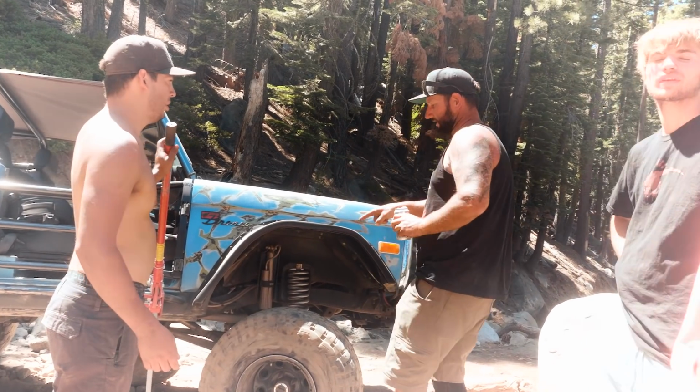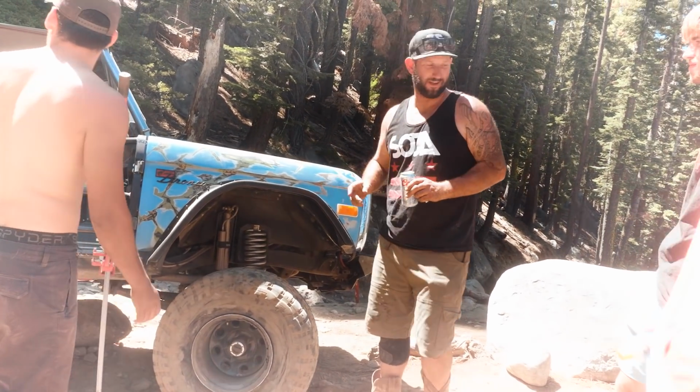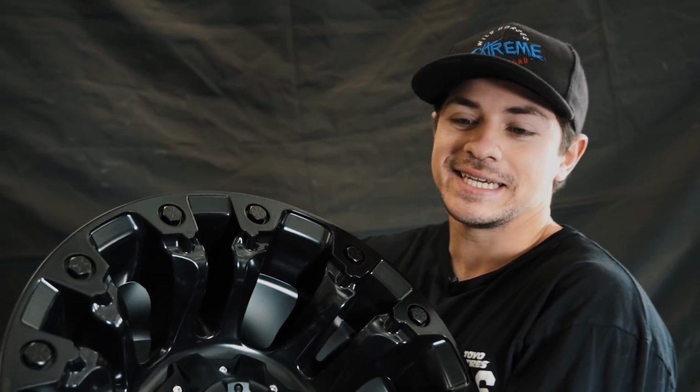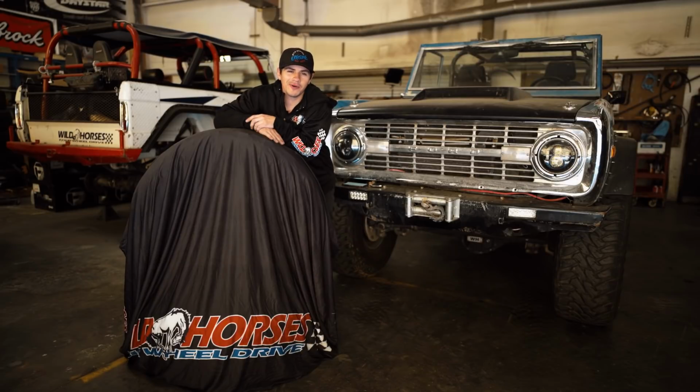Hey, there's supposed to be these things called bead locks on the outside of these. Yeah. You might want to try those out. If any of you guys know how to turn these into bead locks, definitely let me know. That would be great. Just shoot me a comment and we'll see if we can make it happen. So there you have it.